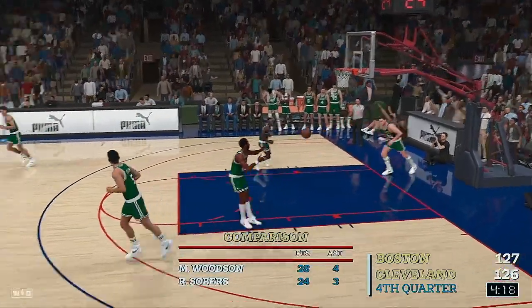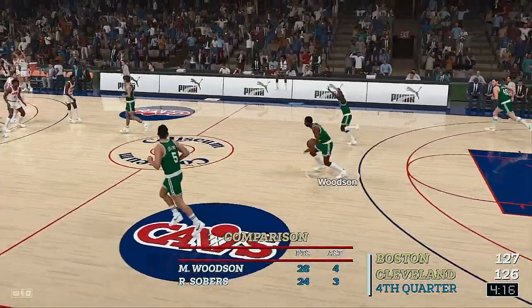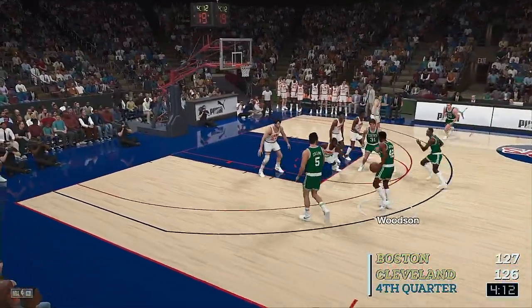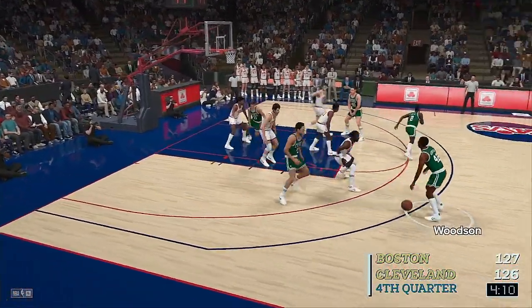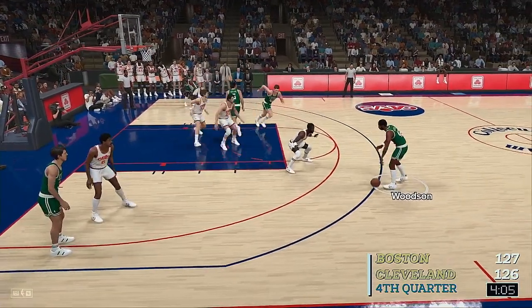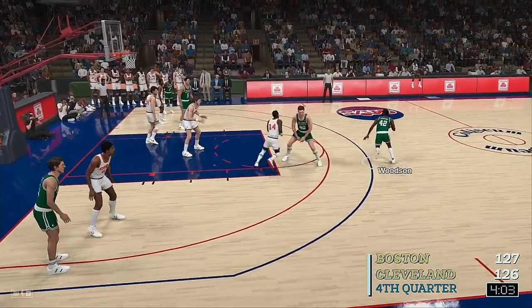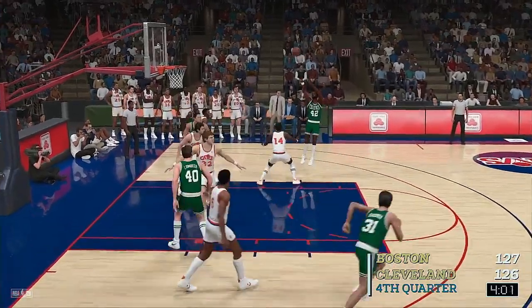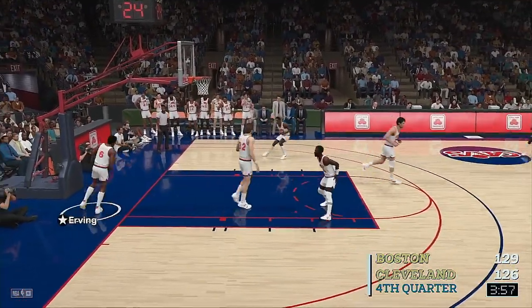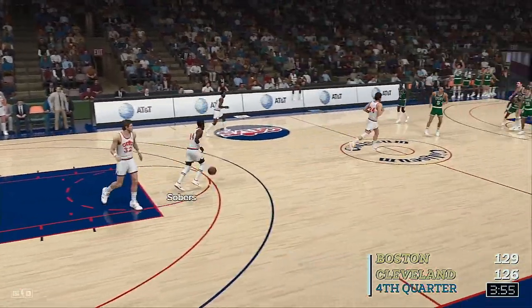And you know, the offense has been flowing all game. Neither side can get a stop. Looks like both coaches will have plenty of material for the film room tomorrow. Here's Woodson. Puts it up from 15. Nice jump shot. Good. Woodson's got four this quarter.